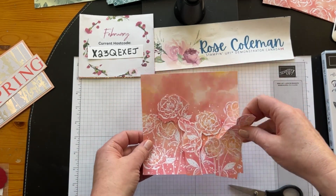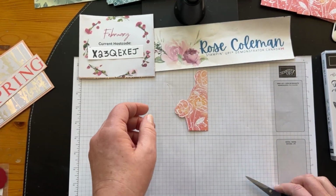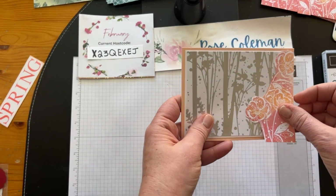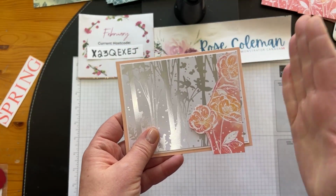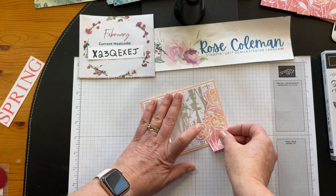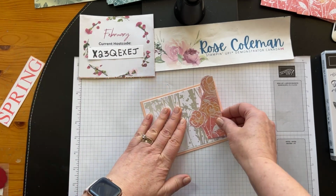So let's bring in this piece. I'll show you my other card too when I'm done. So we're going to use that on the edge over here. Because it's got a straight edge, I'm going to be using it on the right side. And I'll show you my card sample in a second that's on the left. So what I want to do is I'm going to put this on dimensionals, and it's too big.